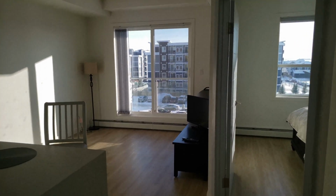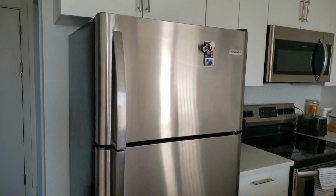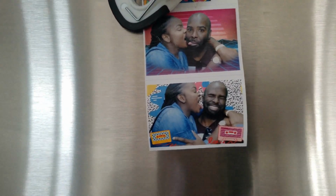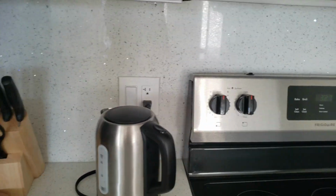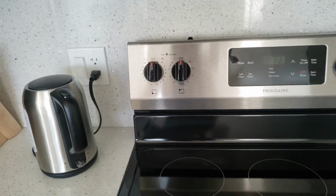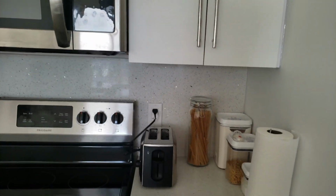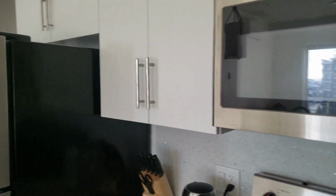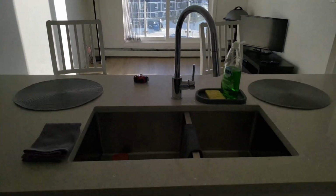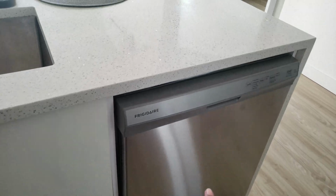Okay, here we walk in. And here is the kitchen. The apartment came with the appliances, the fridge, the microwave, the stove. Here's our first picture on the fridge. I got the kettle and the toaster to match our appliances. Stainless steel and black. And the garbage bin matches as well. And here we are, double sinks, more storage, and the dishwasher we're not gonna be using.